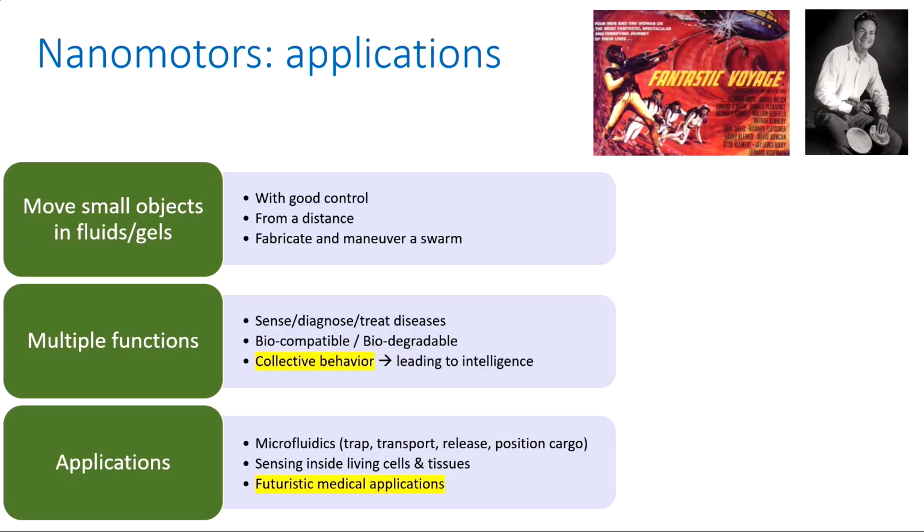If you were to make a research program out of it, the type of questions that you want to address is, firstly, how do you move very small objects in fluids and gels? You, of course, want to do it with good control from a distance, and you want to really fabricate and maneuver a swarm. You want to give it multiple functions so that they can do the sort of things he talks about. Interestingly, because we have a swarm, there can be interesting collective behavior, and that can, of course, result in some form of intelligence or tasks that single swimmers or single motors cannot do. And the type of applications, there's really no limit there.